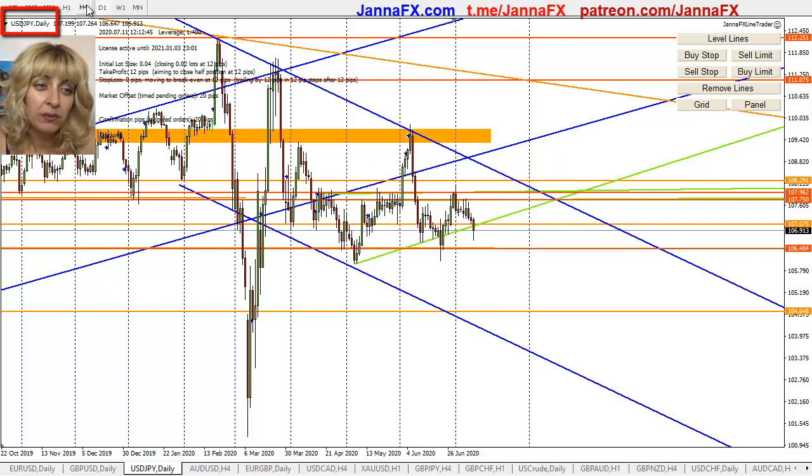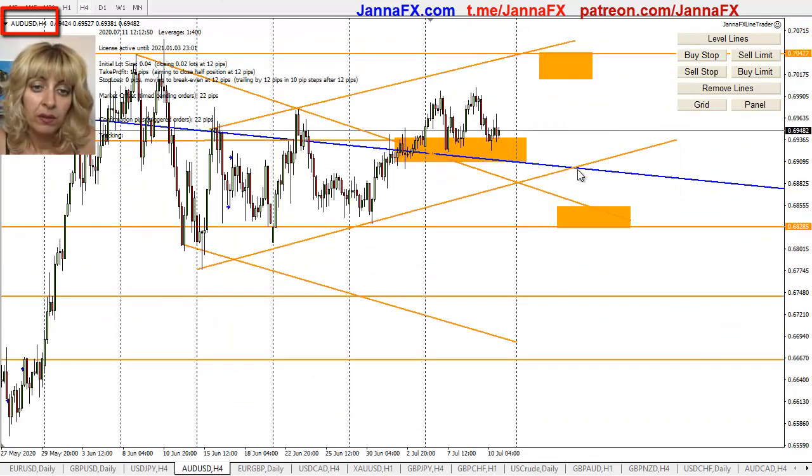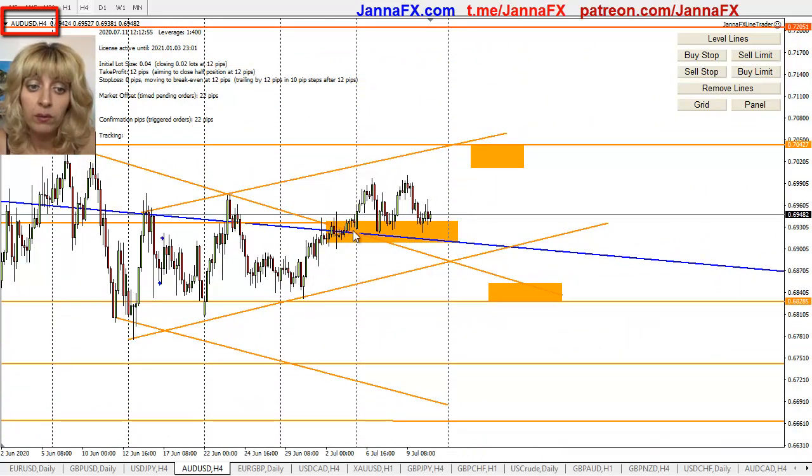So it's a little bit messy for me, dollar yen, for example, so that's why other pairs might be better for getting into trades. Australian dollar, so that's the area where I was placing orders last week, remember, guys. So you see, finally it actually moved this week, but again not very strong.